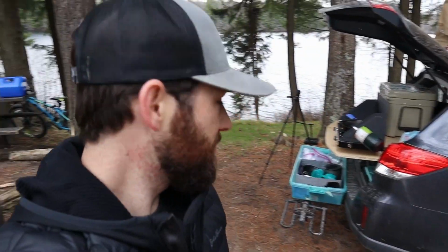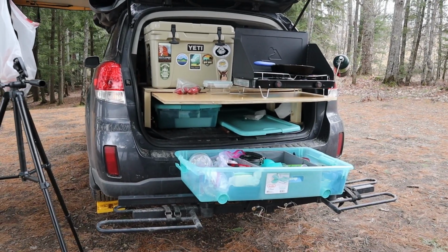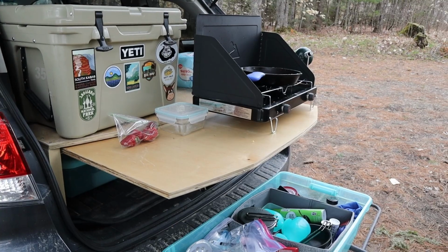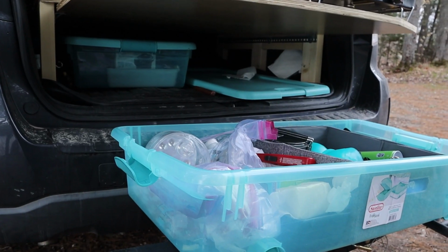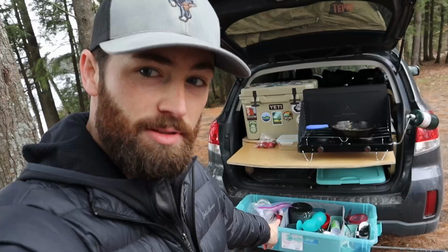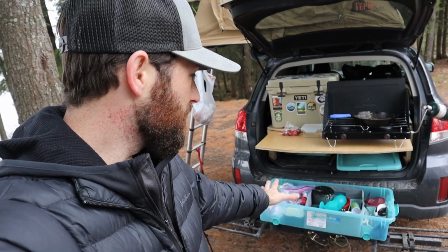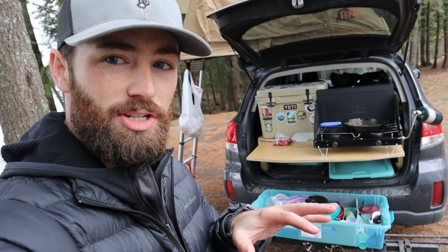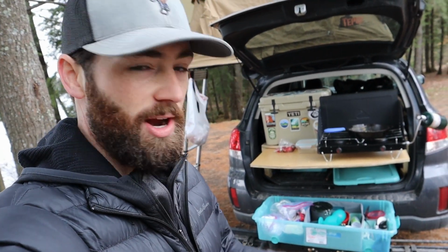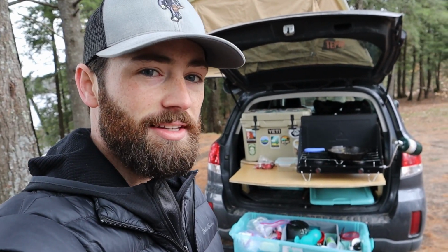Fun thing we've discovered this camping trip is our little bike rack that goes on the hitch of our Subaru. It works as a perfect place to hold our little camping totes that we usually have stored underneath our tabletop in the Subaru build. You can just rest them right there, and then whenever we're working with something, we can just reach down and grab what we need while we're cooking. It works perfect. We were not intending that.